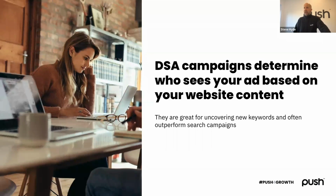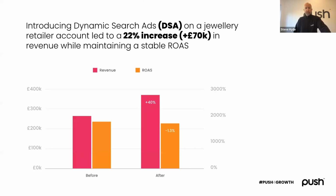Display select campaigns allow you to determine your ad based on website content. They're very, very good at uncovering new keywords and can often outperform search campaigns. So be aware of DSA.